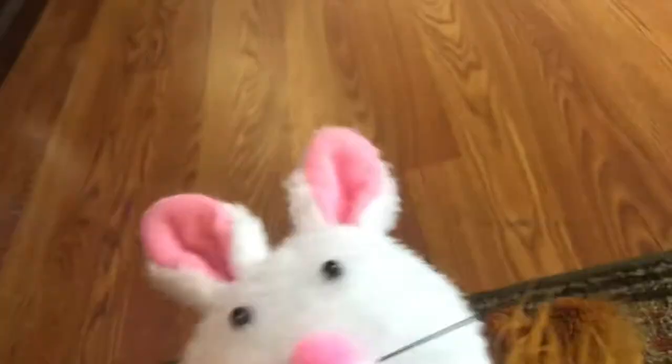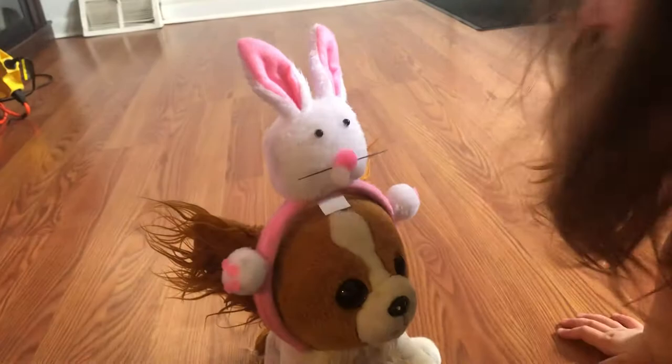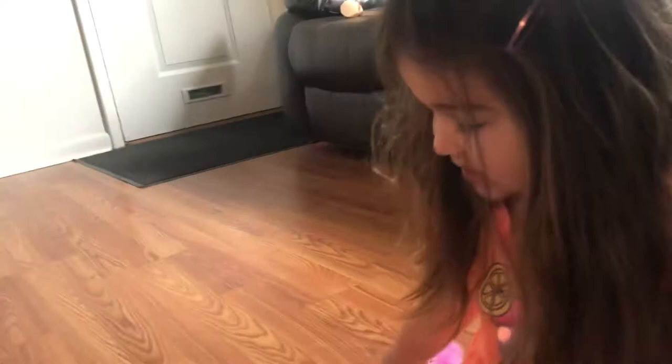Let me try this one on him. Aw. Hello. Look at that little Dax as a bunny. That's so funny. You can't take this? No? Why? But you take this. You can take this off, but you can't take it.